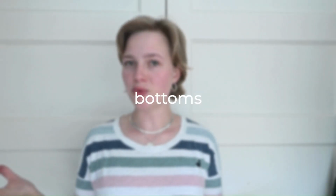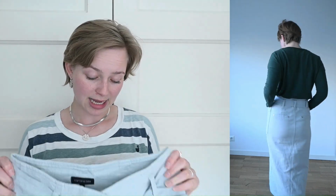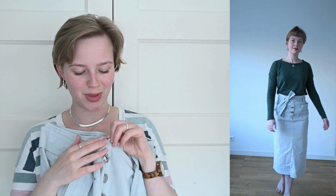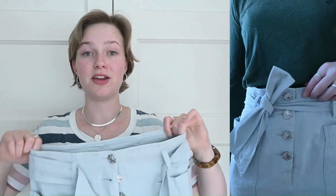Let's quickly move on to my bottoms. So I guess starting off with my one and only skirt in this capsule wardrobe, which is this one. It is a midi length skirt again. I love the button details on this skirt. I think they're so beautiful. And yeah, this is a fantastic summer piece. I love wearing it in summer.